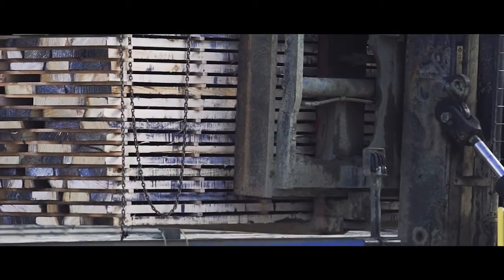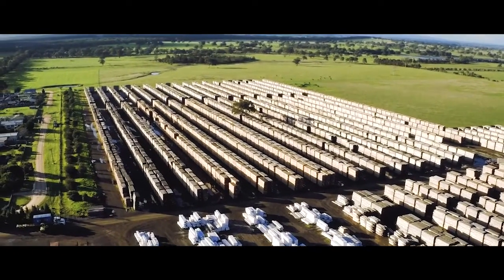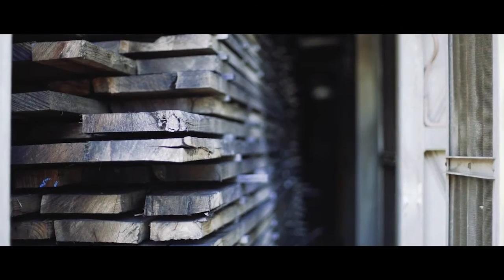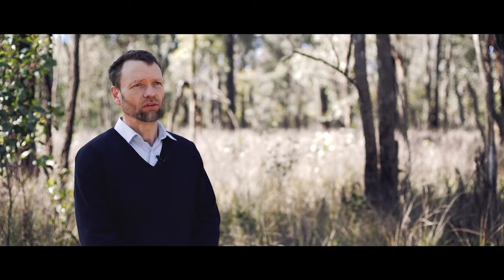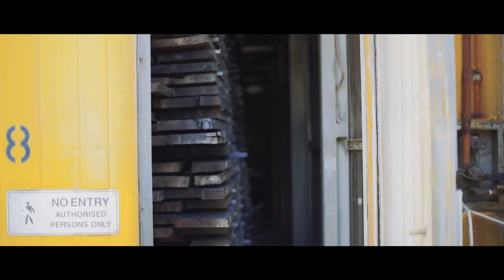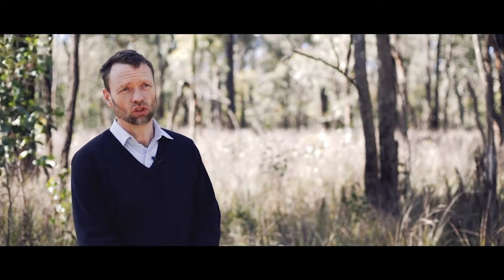The slabs produced in the green mill go into a large air drying yard where they sit for approximately 12 months. We then put the timber into our drying kilns. By having many small capacity drying kilns, we're able to put the same species, same thickness, same moisture content timber into each charge of each kiln.